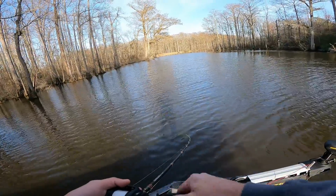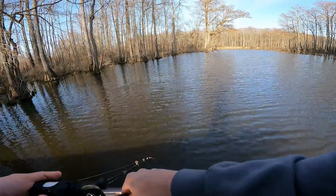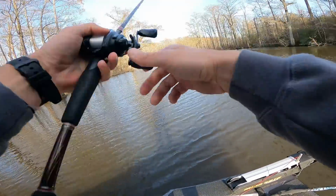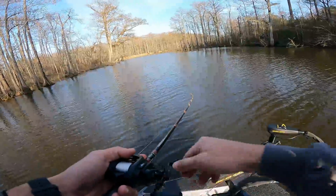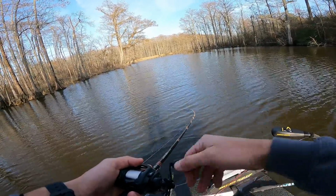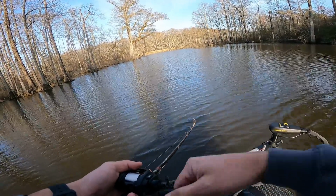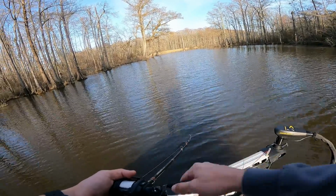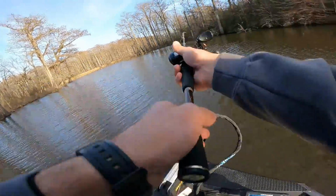All right, well, after that last fish, which was the second biggest fish of the day, I fished the whole rest of the pocket all the way up to the mouth where I'm at now. Through the DT6, through the chatterbait, flip, through the spinnerbait some, and just no more bites at all. So unless I catch one between here and the mouth, we're gonna call it a day and run back to the ramp, put this thing on the trailer and go to the house.